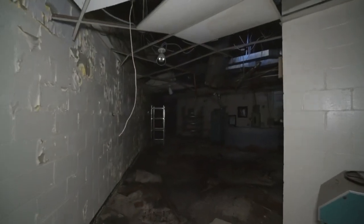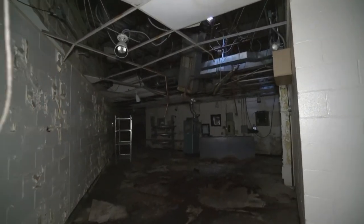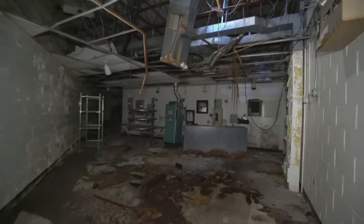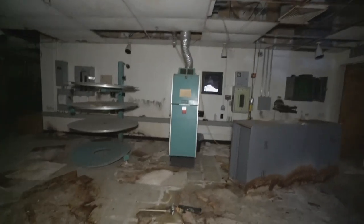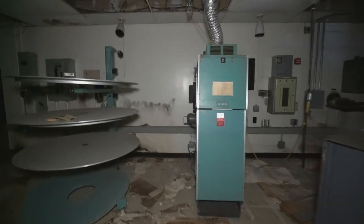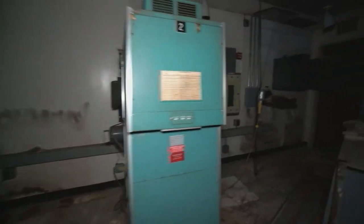Okay, so we have a very, very decayed room in here. Floors are a little soggy. Got some roof damage above us. Oh, here's a theater that's also decayed. This is a different one than the one we saw before.